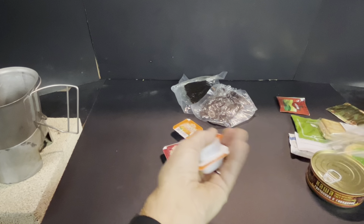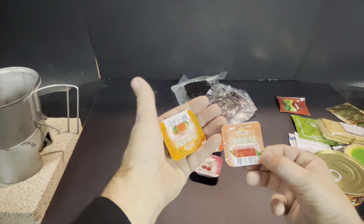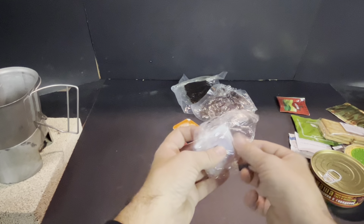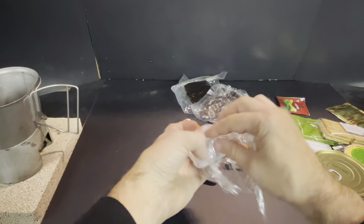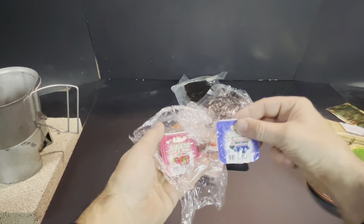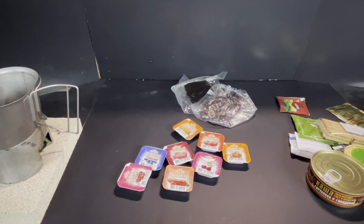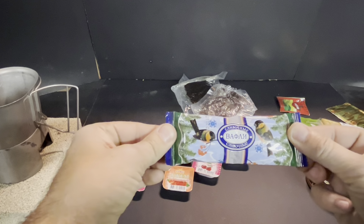if, peach, apricot, yeah, I went kind of heavy on the jam thing, there is a blueberry, yep, that's the blueberry, and that is cranberry. And the other thing I got was a wafer bar.